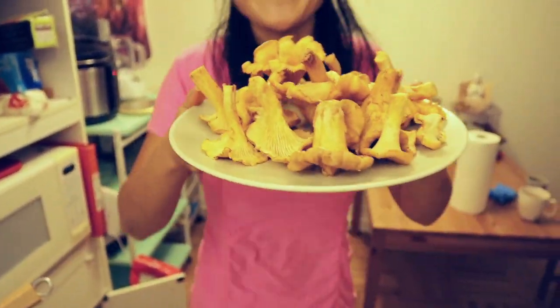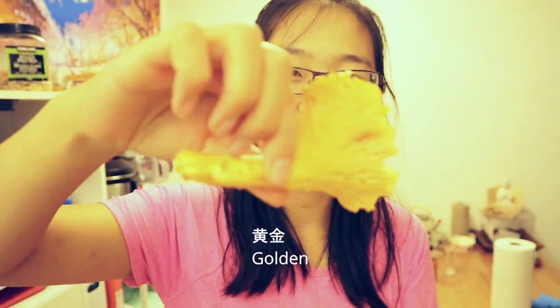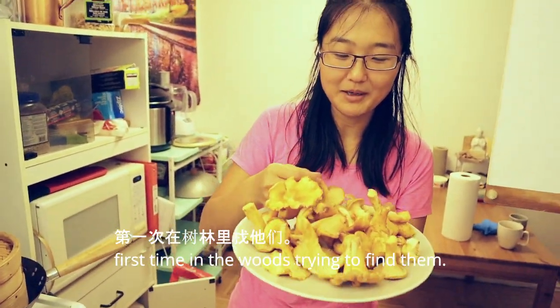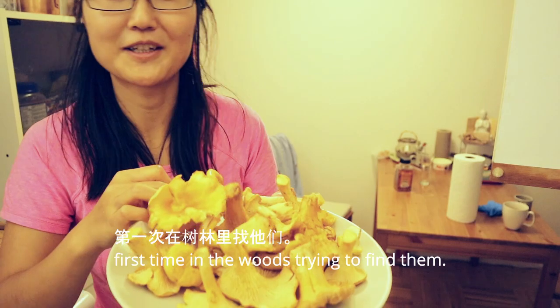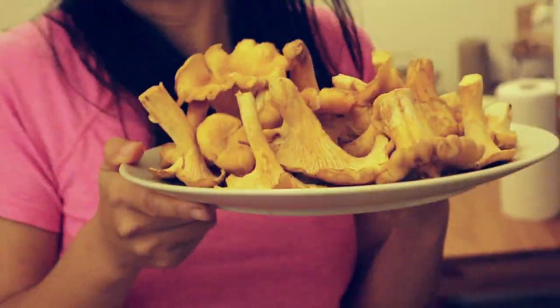What do you think? Oh, it's a video now? Yeah. Oh guys, my first chanterelle mushrooms. Oh yeah, look how beautiful they are. Golden, orangey, false gills, no problem, for chanterelles, and we're gonna cook them. First time in the woods, trying to find them. Yay!